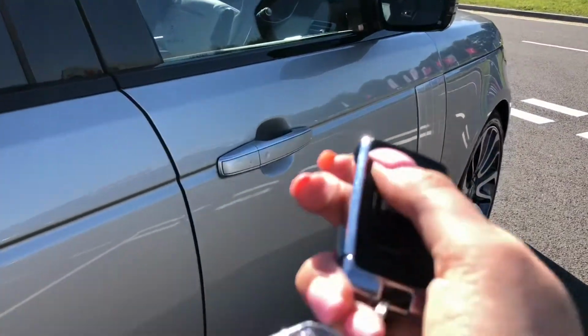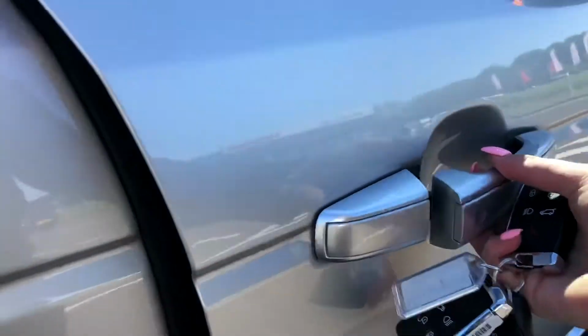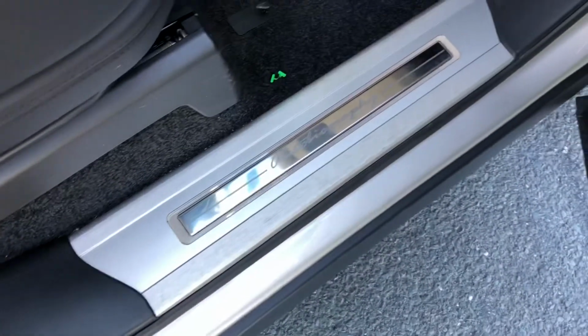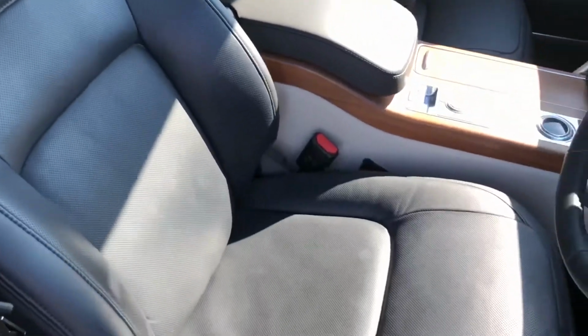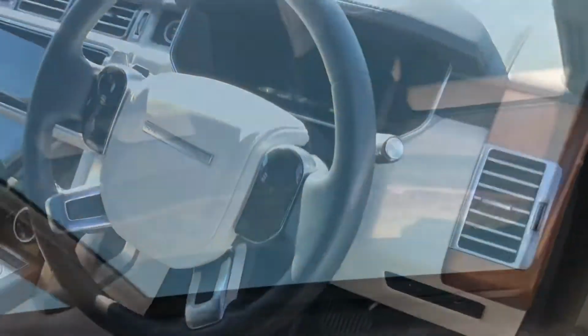Going into the front, you also have a keyless entry, so if I lock the car, I can open it just by pulling the handle as long as the key's nearby. Illuminated autobiography tread plates and a lovely leather interior which is easy to clean. You have a sliding panoramic roof which is really nice to open on a sunny day like today, or just for a bit of fresh air.